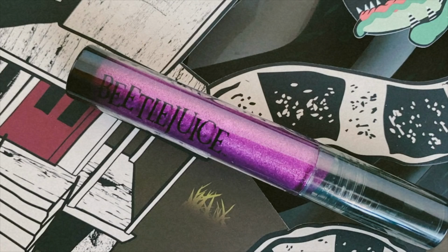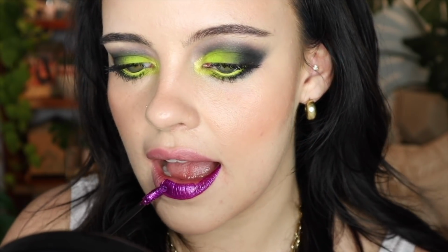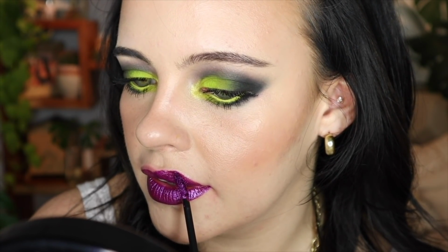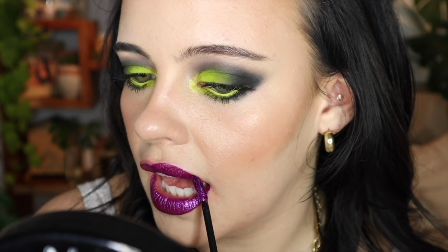Now I'm going to try on this shade. This is the shade It's Showtime. It looks so metallic. It's crazy. The wand is really nice and bendy, so it follows your lip line really nicely, even if you change your pressure as you follow the natural curve of your lips.